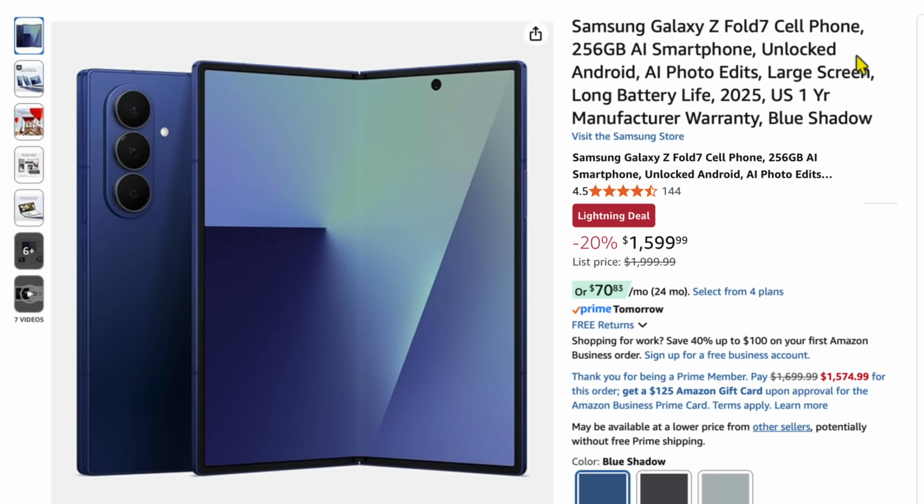I think there's the next version, the cheaper version. Let me see. Yeah, here's the cheaper version. Samsung Galaxy Z Fold 7 again, but only 256. This usually sells for around $1,900, but now it's $1,599. So $1,599, still crazy expensive for a cell phone, but for people that are looking for it, I think it's a good deal.